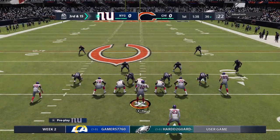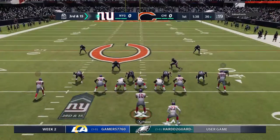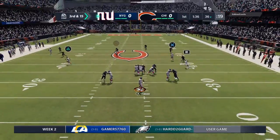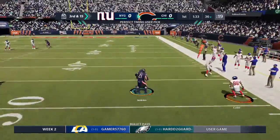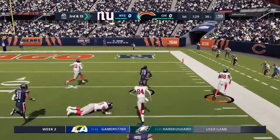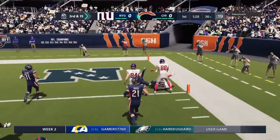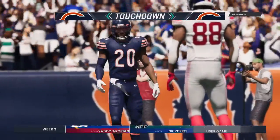An incomplete pass on that last play, and that means they'll need to come up with something here on third down. Flacco from the gun. Trying to get it to Cobb, and it's intercepted. Picked off by Janoris Jenkins. And they will score a pick 6 for a Bears touchdown.